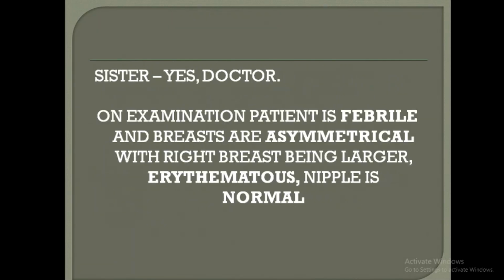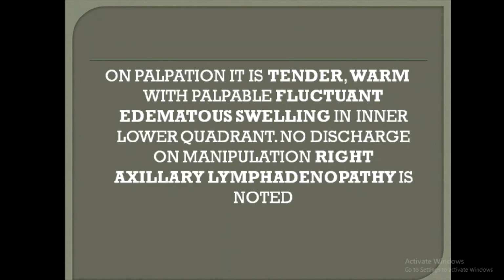On examination, the right breast is larger than the left one. It is erythematous. The nipple appears normal. On palpation, the right breast is tender, warm, with a palpable fluctuant edematous swelling in the inner lower quadrant, and there is no discharge from the nipple while manipulating the swelling. Axillary lymphadenopathy is noted on the right side.